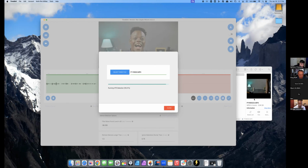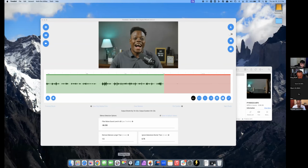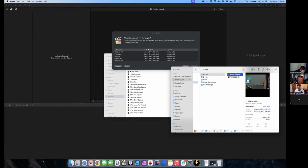Sure. I don't think this is variable frame rate, by the way. It must not be. Yeah, it's not. No. Can you open Final Cut Pro? Let's just see what's happening in Final Cut Pro. Did it say what frame rate it was at? Yeah, what frame rate is it at? The file. You can just press Command I on the file. Command I, maybe that would work.